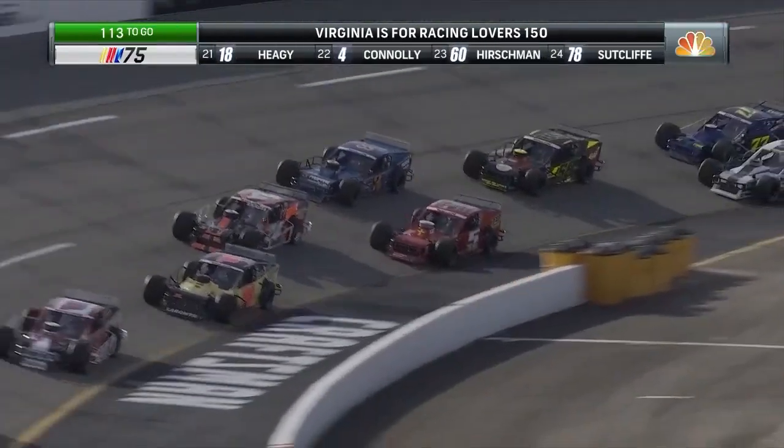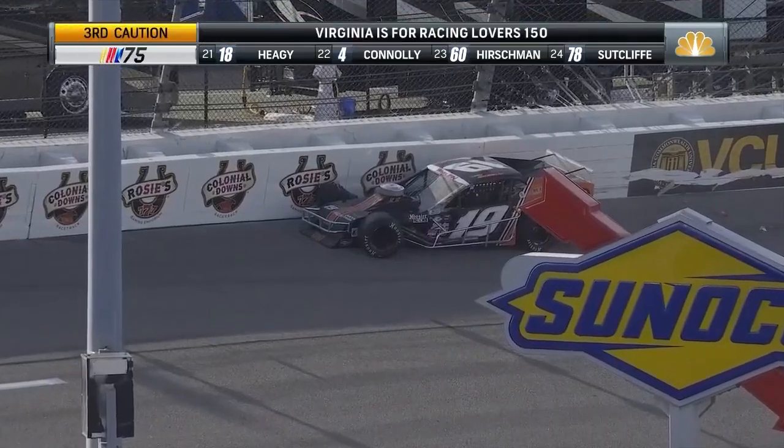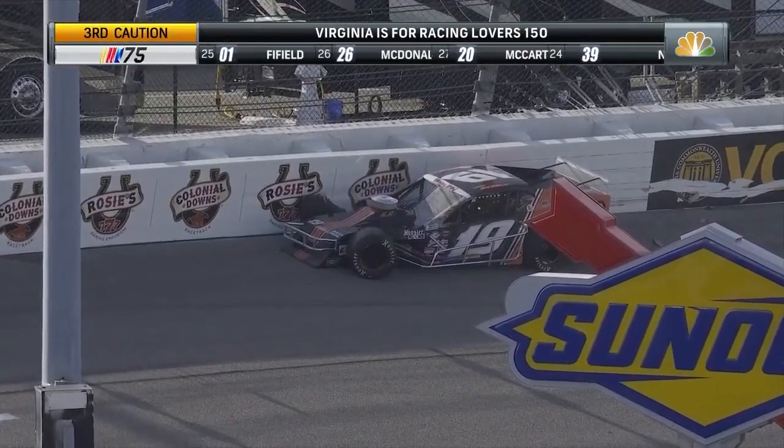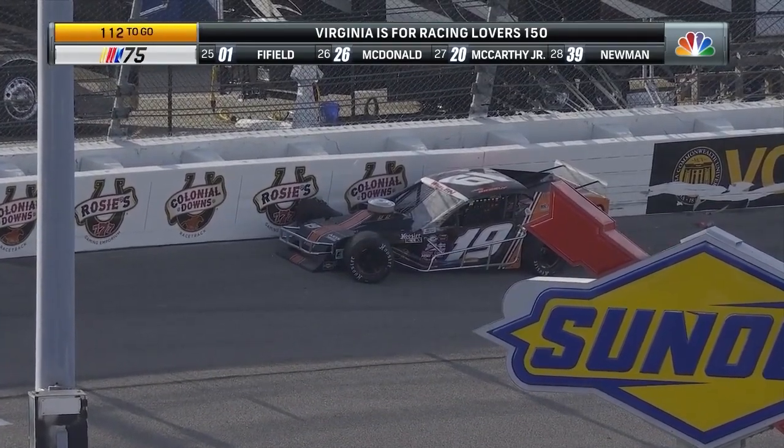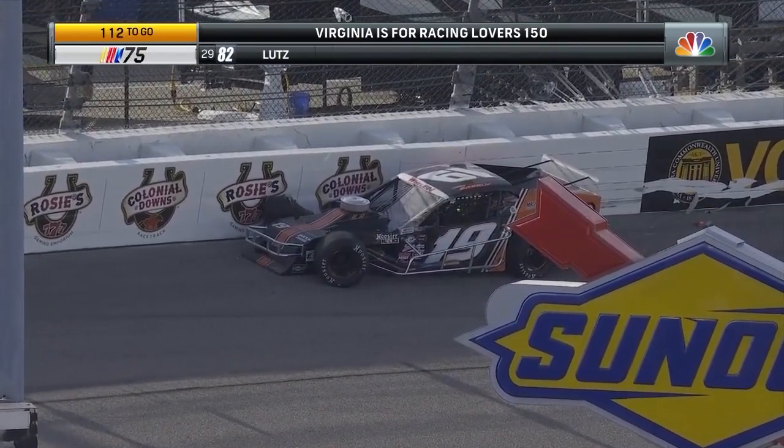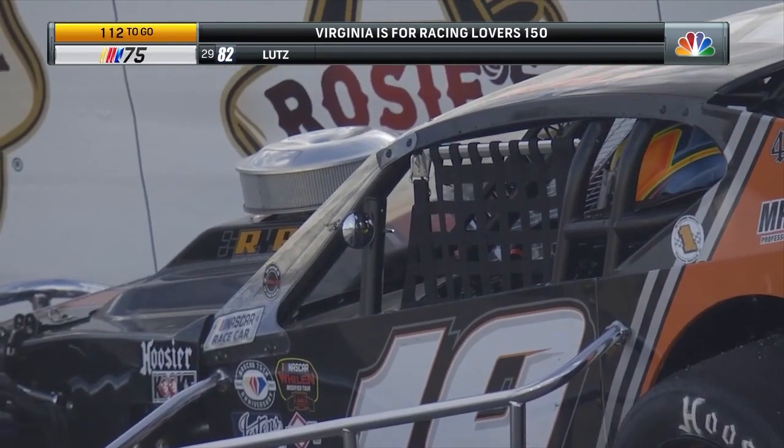Cecily in trouble in turns 3 and 4 as he caught the outside wall at the exit of turn number 2, and he cut a tire down and the car just went straight into turn 3, and heartbreak for that team who was strong and moved inside the top 5 for Anthony Cecily.